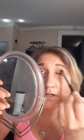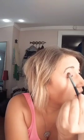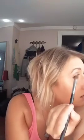So I'm kind of just going in a circular motion just to place that color right in the center of my eye, right in the middle of my eyeball. And I think that looks pretty good for now. So I'm going to go back to my blending brush. I'm just going to take any product that was on it and get that off of there.